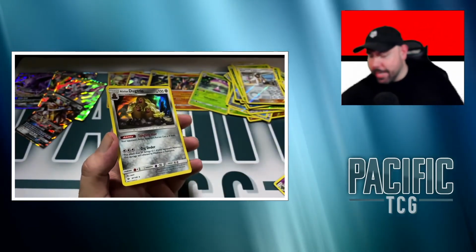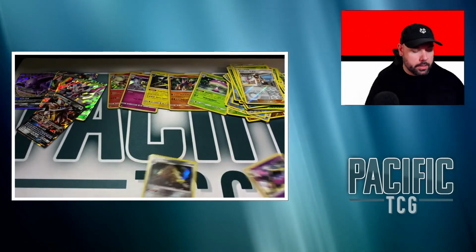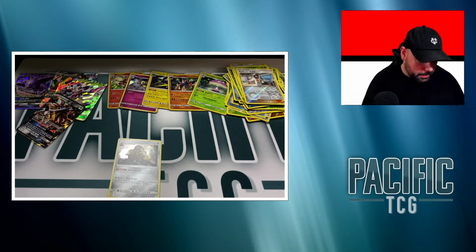All right. I'm not gonna lie, this has been a very underwhelming box. This has not been the best booster box opening I've ever done, nor have I had anything close to it.